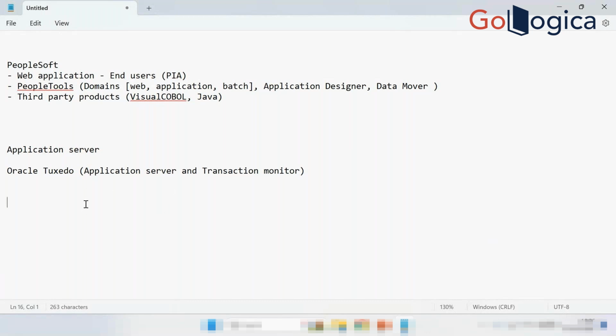Now, say if something goes wrong in between, you would expect that the whole transaction would be rolled back, correct? Your money is not deducted, or it should show you proper message on the screen, something like that. So Oracle Tuxedo is for that. What it does is it will track the whole transaction, and if something goes wrong in the middle, it will roll back everything. So that's the purpose of Oracle Tuxedo. And PeopleSoft application servers are built on this Oracle Tuxedo software.